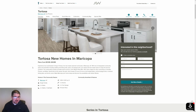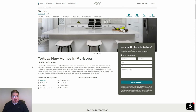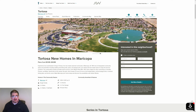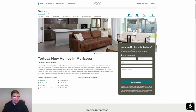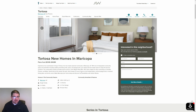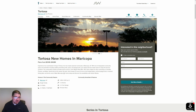Experience true Southwestern living in Tortosa, the new master planned community in Maricopa, Arizona, with tons of designated community space and amenities, including walking and biking trails, parks, playgrounds. Your family will have ample space to enjoy the Arizona sunshine. Community location provides quick access to John Wayne Parkway, which makes for easy commuting to Chandler, Phoenix, and Mesa. Spend time at the nearby city park, which boasts 22 acres of soccer and football fields, covered playgrounds, a stocked fishing lake, that must be what those pictures are, and tennis courts. Make Maricopa your home today and discover the possibilities with Ashton Woods.